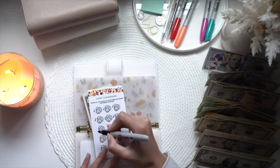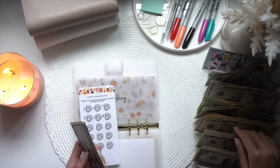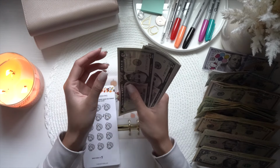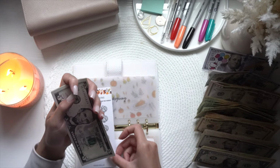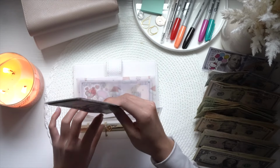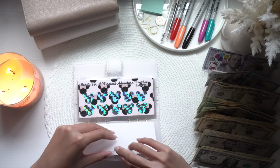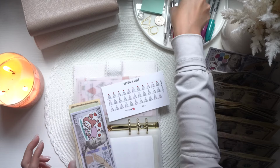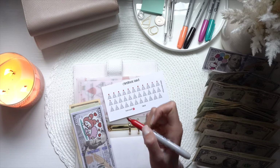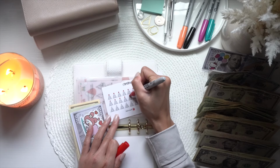Thanksgiving is going to get $5. And now Thanksgiving has 5, 10, 15, 20, 25, 30, $35. Christmas is going to get $40 today. So I'm going to color in 4 of these Christmas stars.